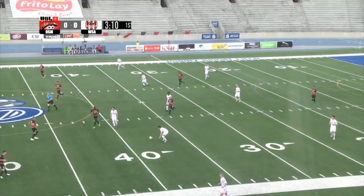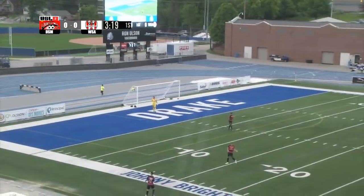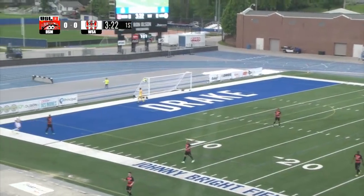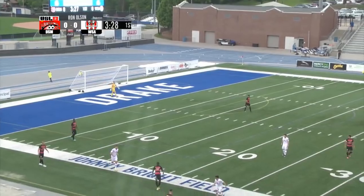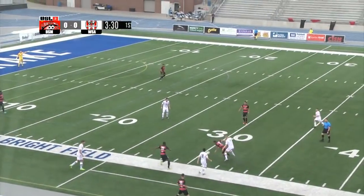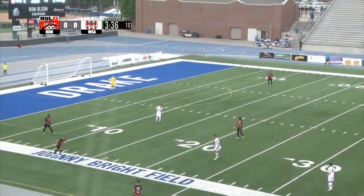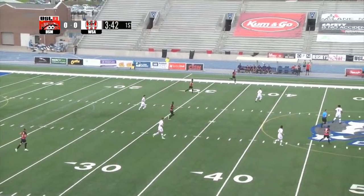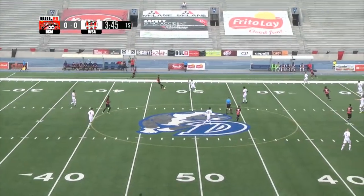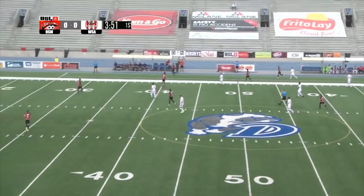And a push from behind by the Menace. Winnipeg gets it under control quickly. Up ahead. Yeah, the ball just went out of play. Too much on it. Hoxa trying to run it down. Menace now taking their time to work it up. And we'll switch the field. And a little. Yeah, it was a poor pass there.